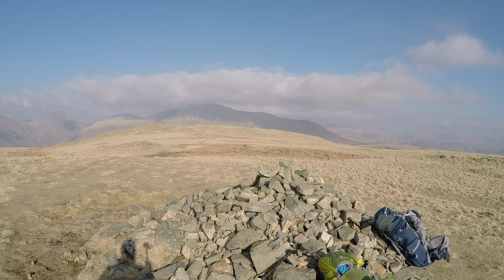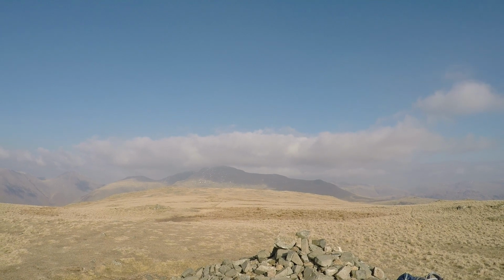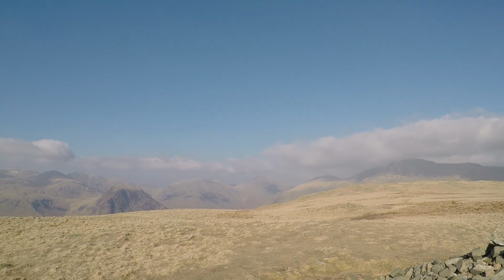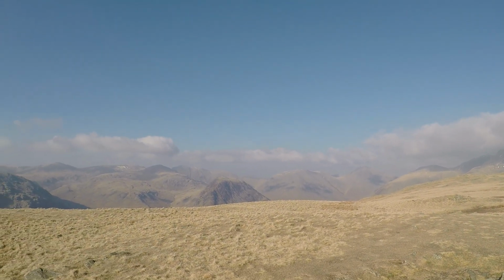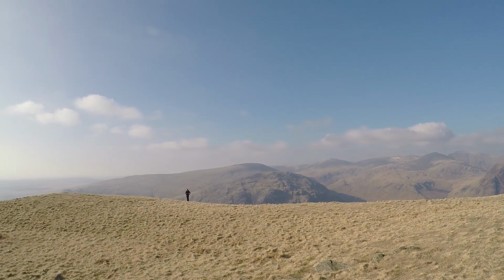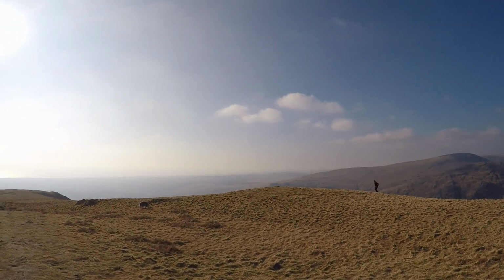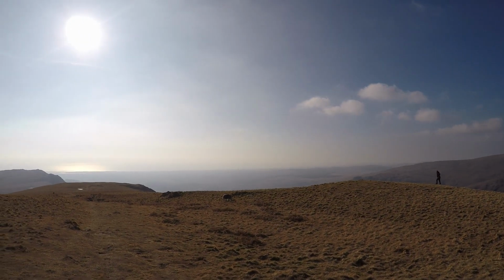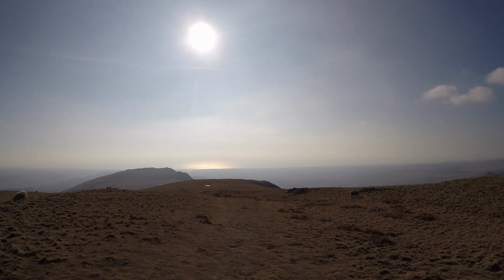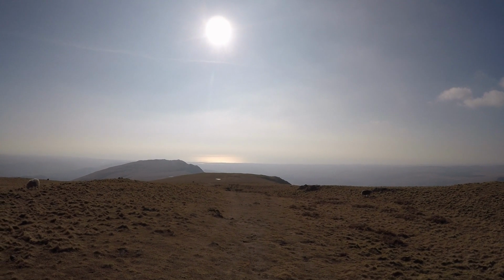Here we are at the summit cairn on Illgill Head, looking out over the Scafell Massif. Stunning panoramic views, 360 now. There's Diane taking it all in. Sellafield there on the coast, you may just be able to make it out through the haze. And there's the Irish Sea. Just not clear enough to see the Isle of Man today.